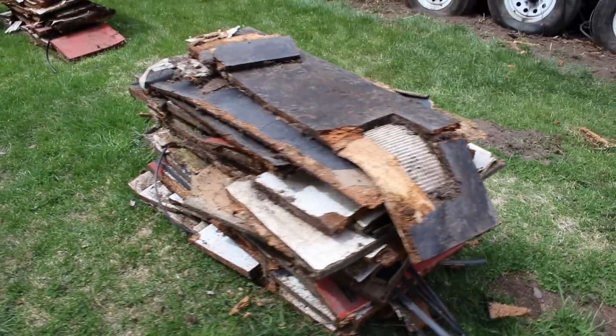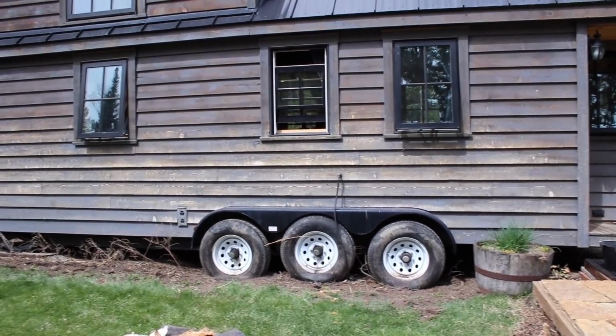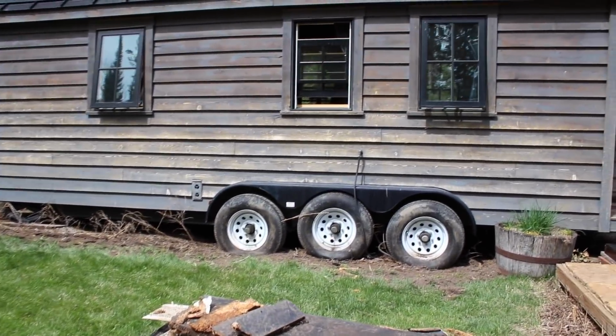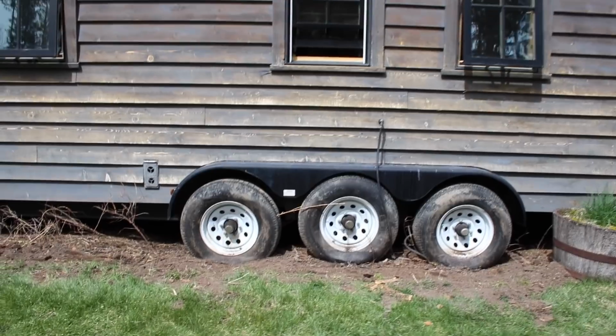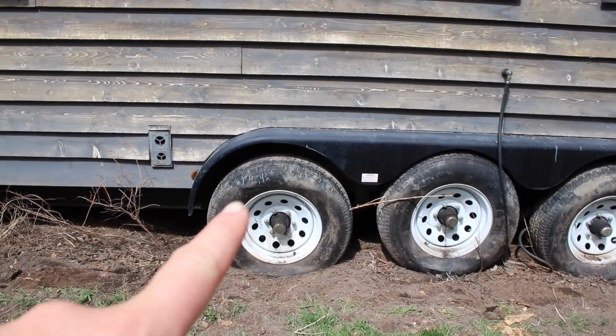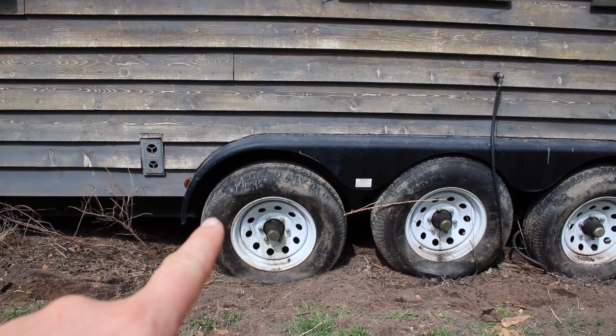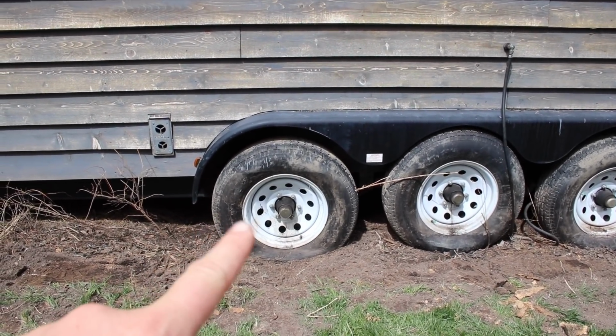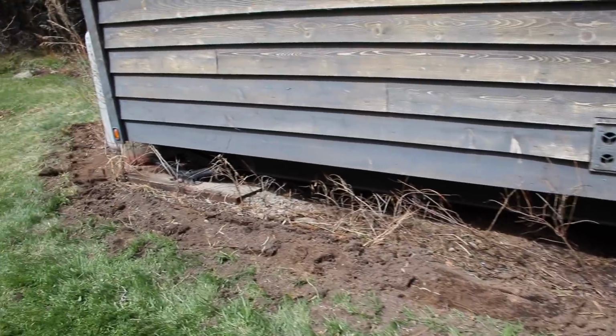Okie doke. Here is planter remains in 2 piles. For the first time in 7 years, you can see that Nyth looks like she's on wheels. And this tire right here is gonna need blown up. We were aware that it actually developed a leak on its way up here 7 years ago, so that's not news. We knew that was gonna need air.